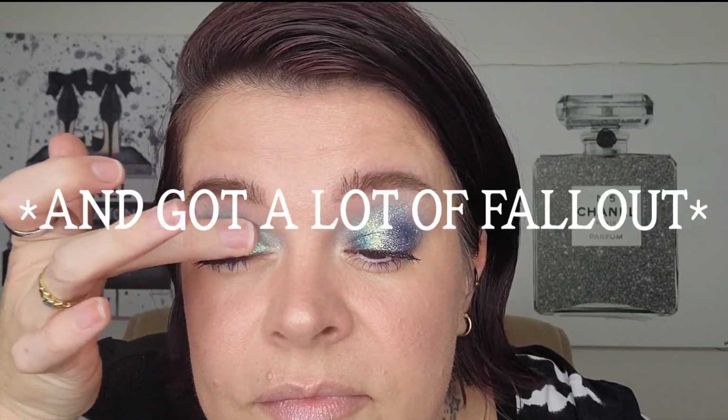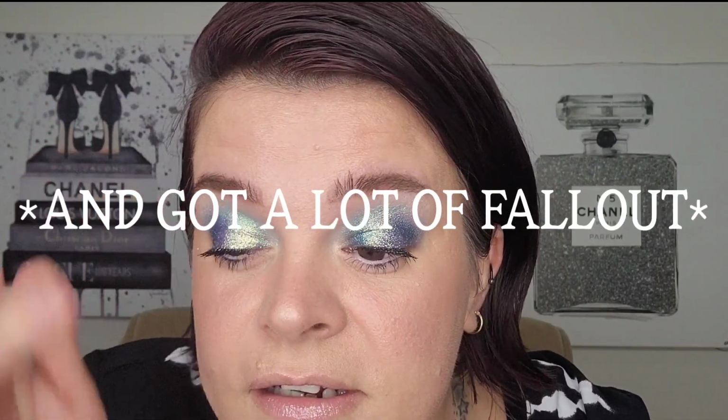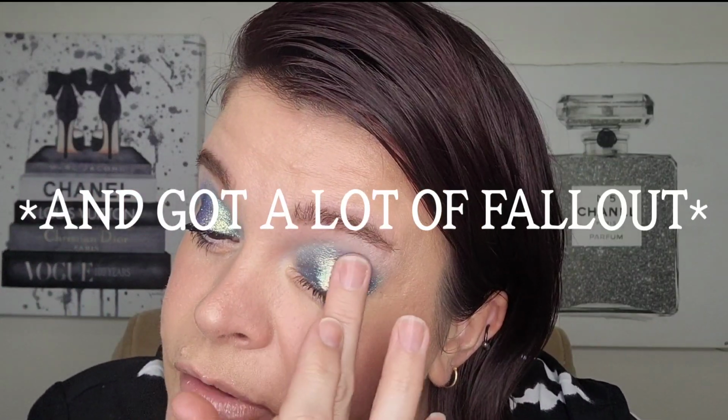And I want to pop the very center of the lid with this and just see what it looks like. I think it's going to be pretty impactful. Oh, yes it is. Oh my gosh, that's so beautiful. Oh, you guys. Okay, I did more than just the center. I got carried away. It's still beautiful though. I think that is stunning.